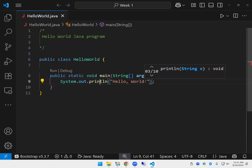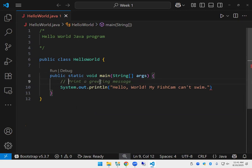Hello, world. My fish can't swim. Whoops. And it can't. We just sent him off the edge of the cliff. And of course, you can put comments in here too. You can put comments wherever you want. I like comments.